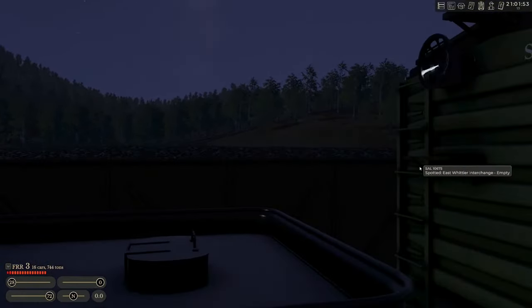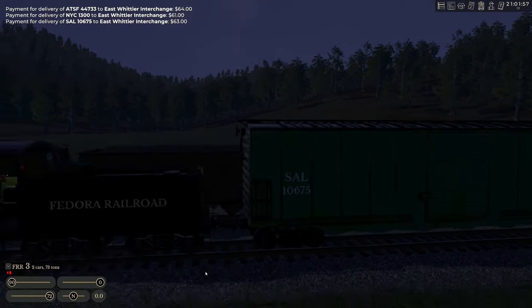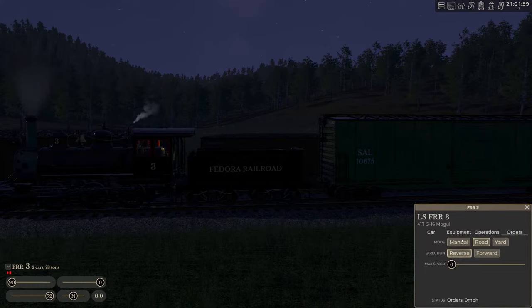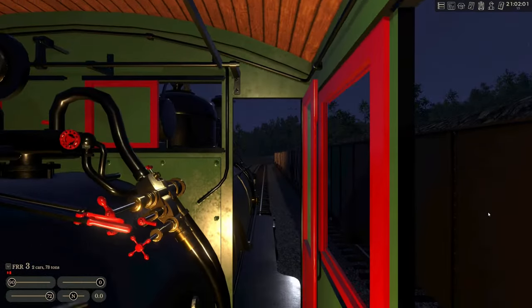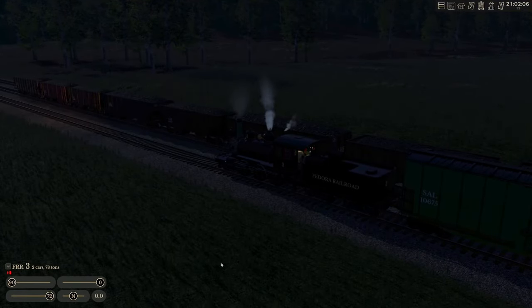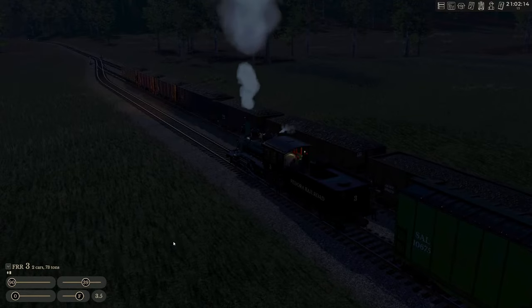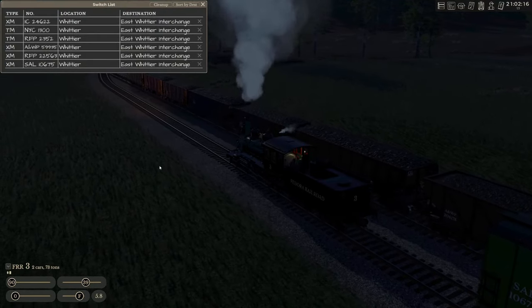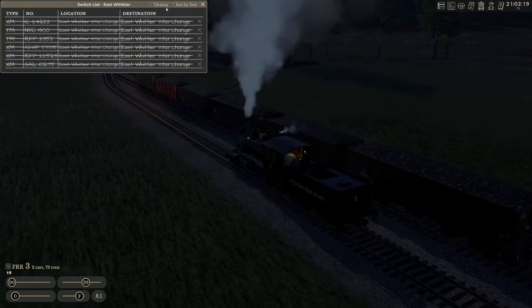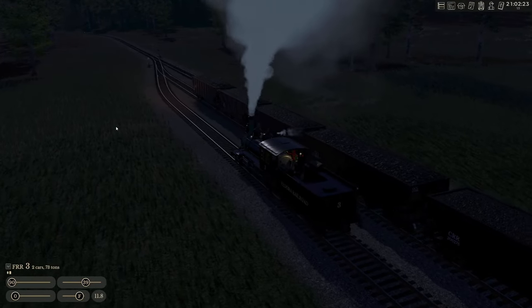That'll do. All right, let's throw a handbrake on. Coupler off. You back on manual. Up in the cab. We're done with the sweep. We got all the cars. Get everybody back to the interchange. Switch list is complete. So that will be it.